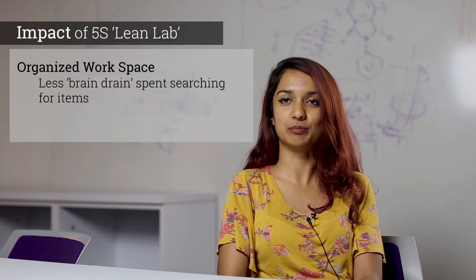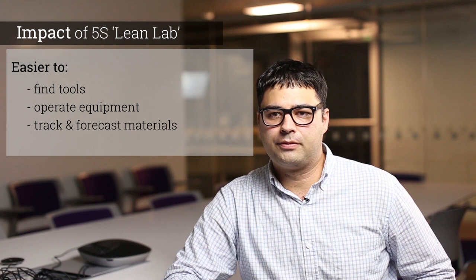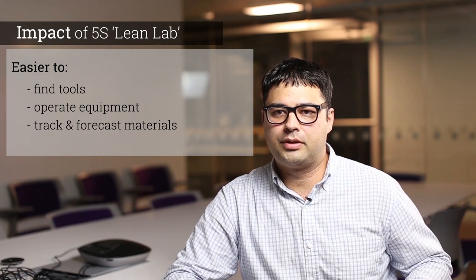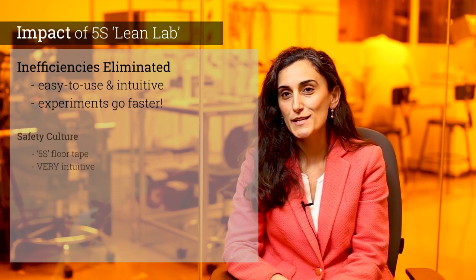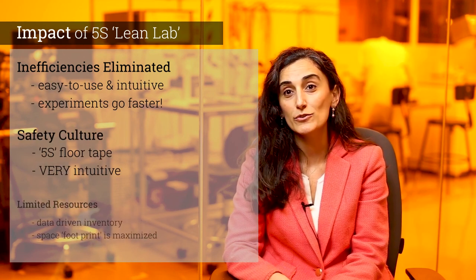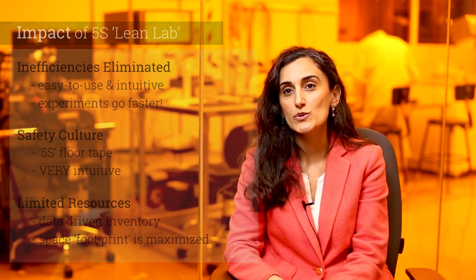Without 5S in Conformable Decoders, it would be very hard to find all of the materials in order to conduct our research. This concept alone essentially reduces the amount of working hours per week spent on lab upkeep. I have no doubt that this system will streamline their lab's effectiveness, safety culture, and balancing their limited resources to save time, effort, and money, leading to a successful and impactful research future.